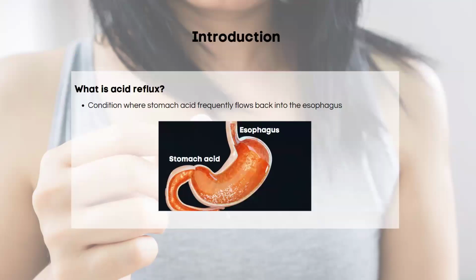All right. So, as an introduction, we're going to talk about what is acid reflux. It is a condition where stomach acid frequently flows back into the esophagus. You're going to see here where the stomach acid is. It's within the stomach. This is not your size stomach after surgery. This is a normal size stomach. But nonetheless, here's your stomach acid. Here's your esophagus up here. And you've got a sphincter right at the bottom of your esophagus and above the stomach. That's called your lower esophageal sphincter. And we don't want that acid coming up.